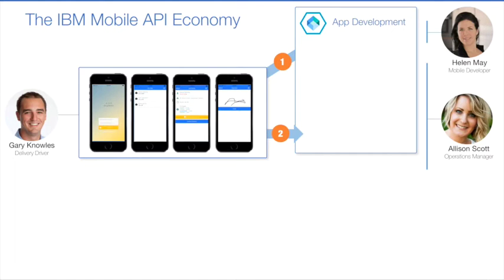Alison works in operations. As someone who works in operations for A2B, it's her responsibility to make sure that once a solution has been created by Helen, that it works as expected every day. And she's going to use some features of the Mobile API Economy suite to do that. Primarily, she's going to use application distribution, which means that she takes the application developed by Helen and distributes it onto the delivery driver's devices.